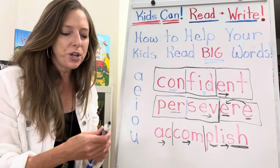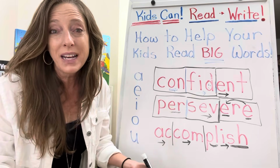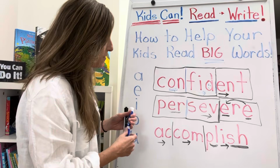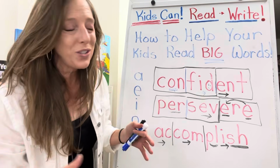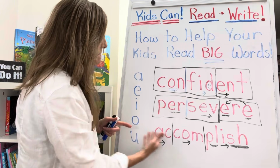And then make sure you're going over what the word means afterward, because they might have never heard that word before. So make sure you're going over it. Accomplish. Like, look, isn't it fun to accomplish things? Isn't it fun to get that finished, to do it? That's amazing.